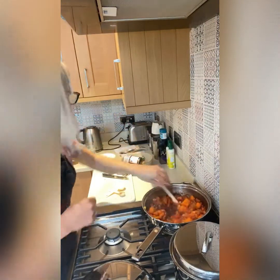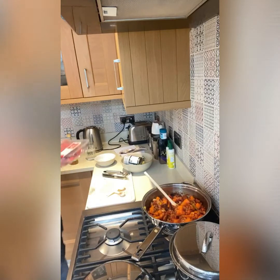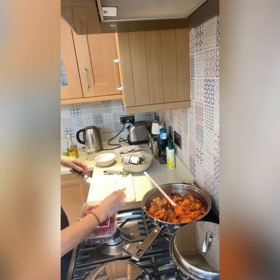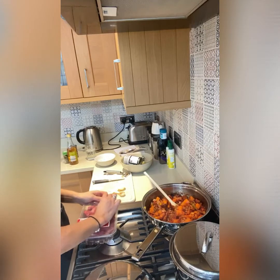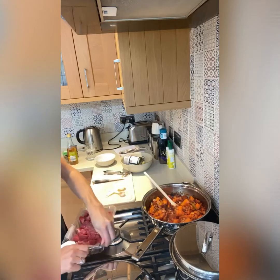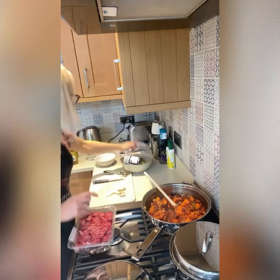Oh yeah, looks good. Right, next. Lean diced beef. Just make sure any visible fat is chopped off, and then it's going to be free. We do not want to be thinning your meat. So I'm just going to get a set of scissors.